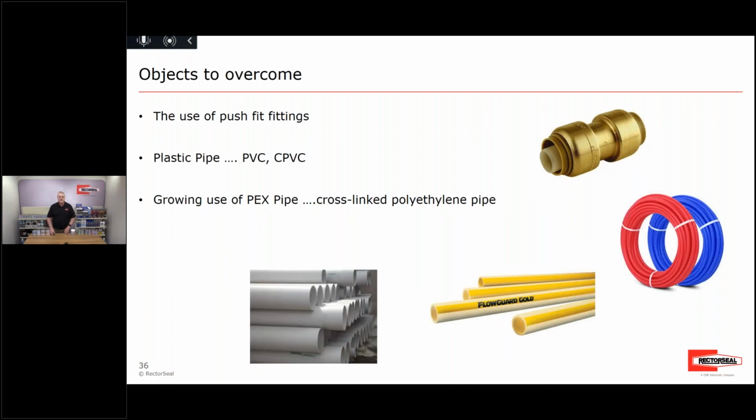Objections to overcome: the use of push fit fittings. That is just what's happening in our industry. It's hard to overcome that. Plastic pipe, PVC, CPVC, and then the growing use of PEX pipe. So that's just how the evolution of our industry has gone. They're easier to use and work great, provided they're installed correctly.